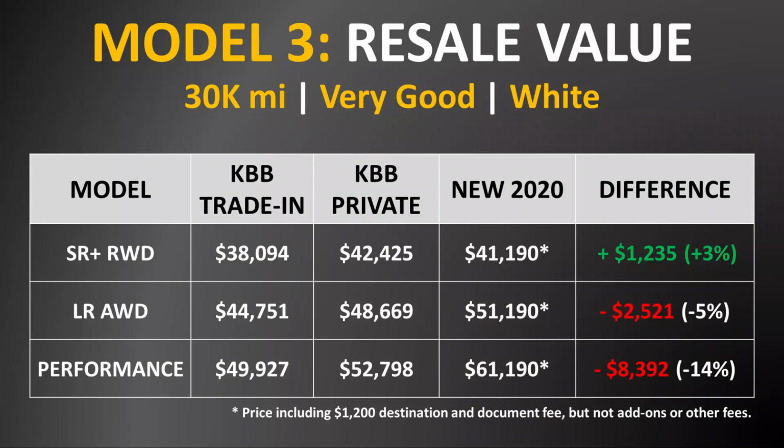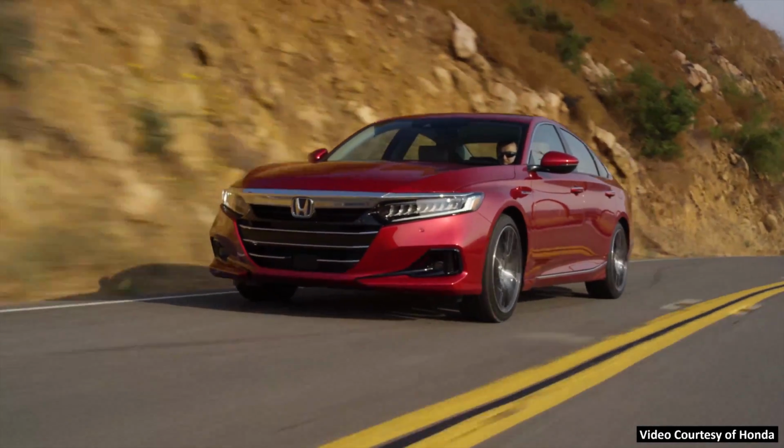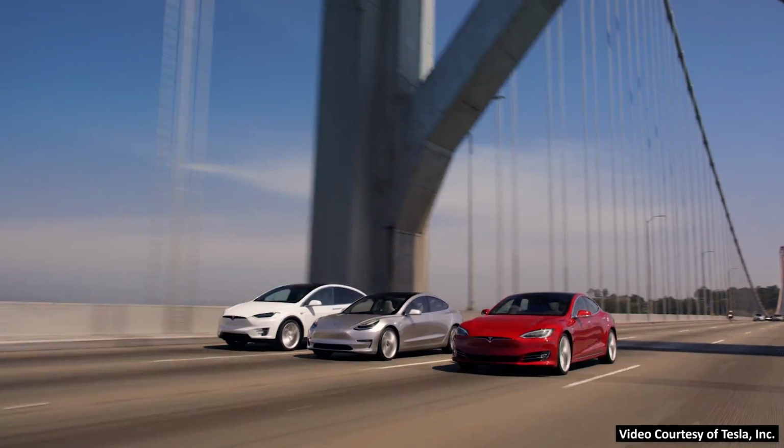And in fact, although we're not going to use a lower number for the Standard Range Plus Model 3, if you look at current trends, a Model 3 Standard Range Plus right now, with 30,000 miles, purchased in 2020, will have actually appreciated somewhere around 3%, according to Kelley Blue Book's data. It's also important to keep in mind that I'm not going to include this in my calculations, but as the world continues to transition to more and more electric vehicles, and as gas vehicles are less and less desirable, depreciation percentages for internal combustion engine vehicles could increase drastically in the next 5 years or so, while electric vehicles should be in demand for years to come.